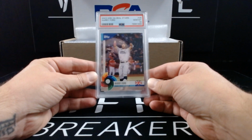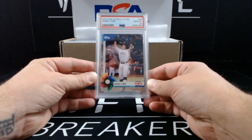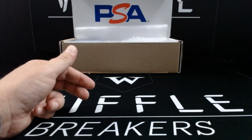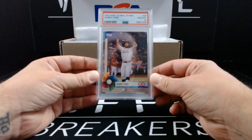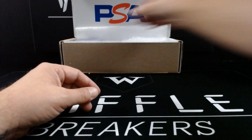We got the same World Baseball Classic Global Star set. This is Harry Ford. We got a Gem Mint 10. Boink! Beautiful. How about another Gem Mint 10? Harry Ford. My goodness. On a roll with these grades.